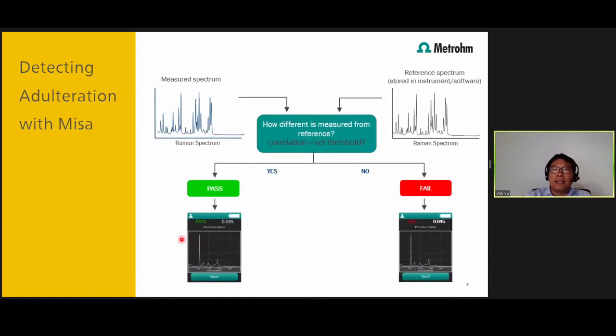So taking advantage of this difference, you can implement a detection approach using the Raman instrument. First, of course, you would have to store a reference spectrum of the sample or analyte that you're interested in. And then for the samples that you're interested in, you do a measurement and then you do a comparison of the correlation. And you ask the question, is the correlation between the sample that you just measured higher or lower than a set threshold that you've set? And if the answer is yes, then you have a positive identification, or you could configure it as a pass. And if it's no, then of course the sample fails and it tells you that it's different.